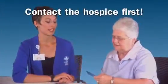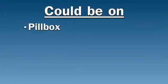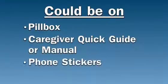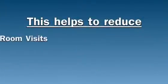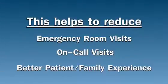This and this will happen. Teach about how to contact the hospice first if there are unforeseen changes or any caregiver anxiety. This could be on the pill box, caregiver quick guide or manual, phone stickers, or refrigerator magnet. This helps to reduce emergency room and on-call visits, resulting in a better patient-family experience.